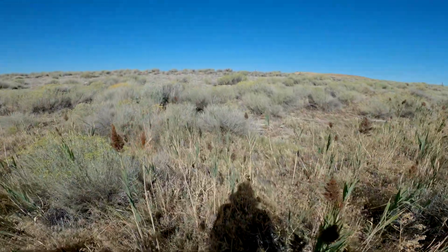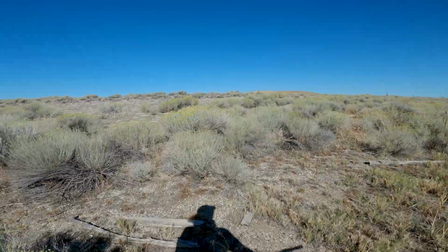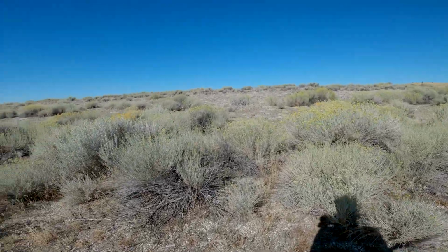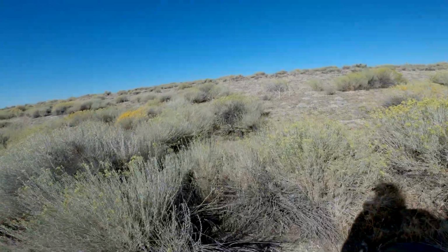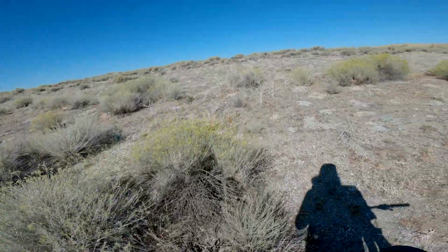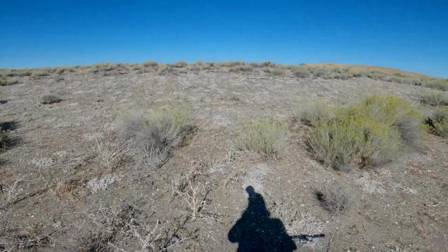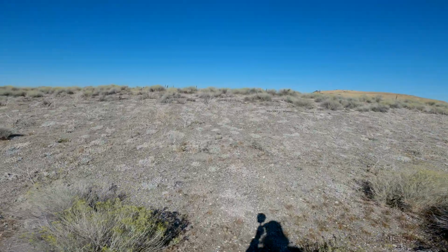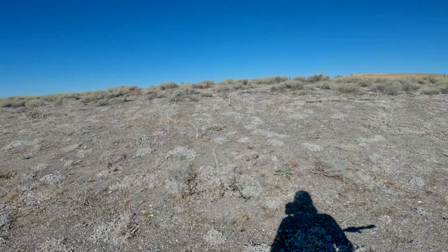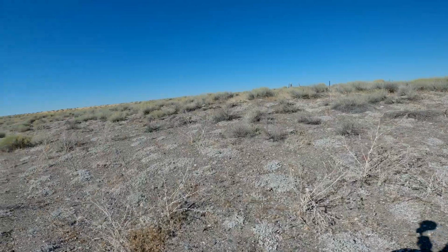There is a trail. We can ride our bike. It might be worth it. And then you have to push it uphill. Then we just ride it back downhill. It'll cut down on our riding time significantly. Well, got through the Phragmites. Wasn't too bad.